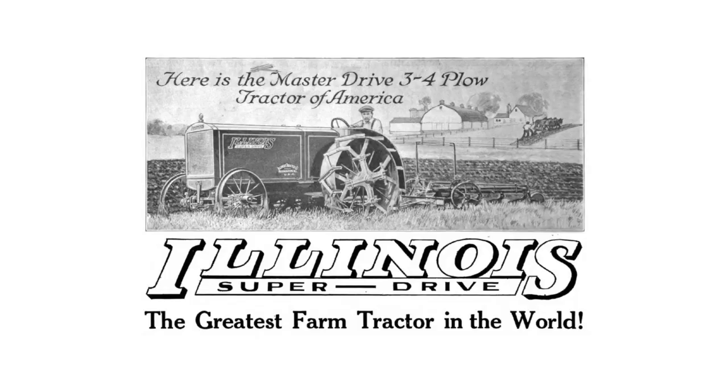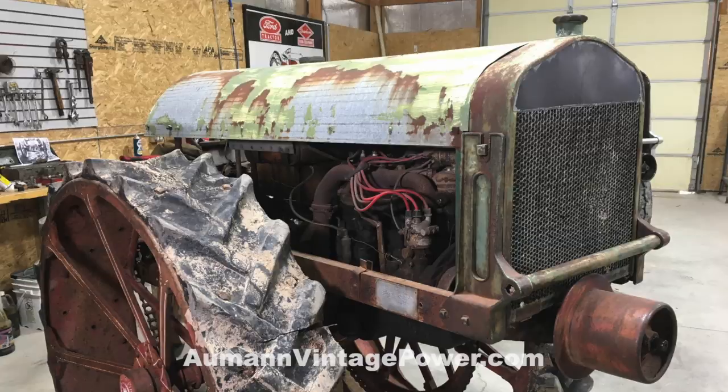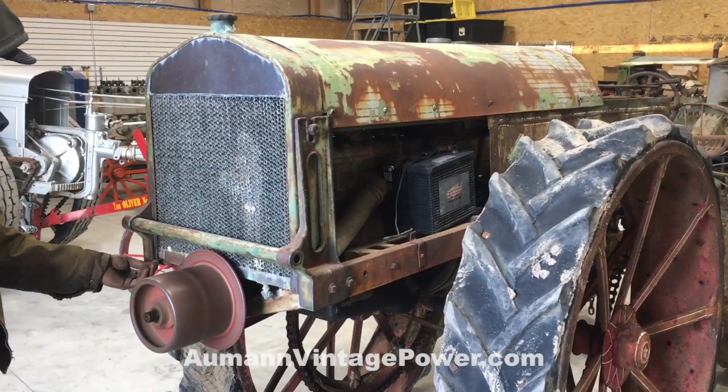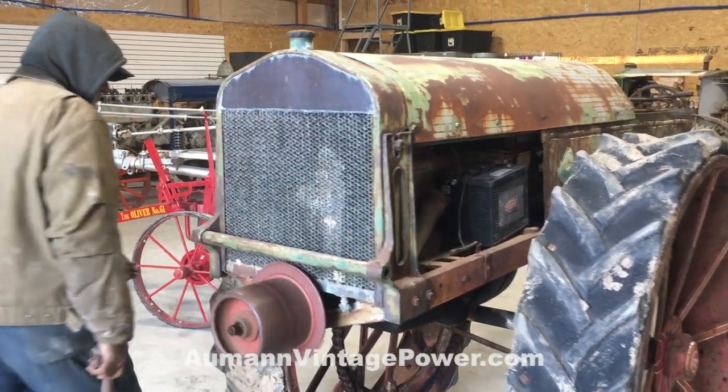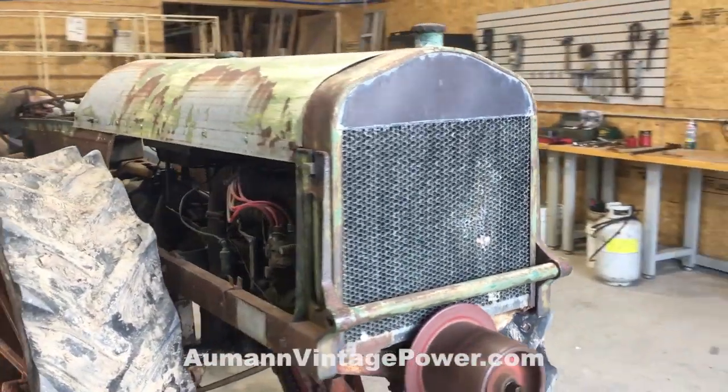The Midwest produced some unique tractors. The Illinois, the Wisconsin, and the Indiana, like we've got in here today. You hardly ever see an Indiana. Today we've got three Indianas in the shop. They've all come in for the Pre-30 auction, and Dave's had them in here getting them tuned up and ready to go. You know what's interesting is we've got three Indiana tractors, but they're all different.